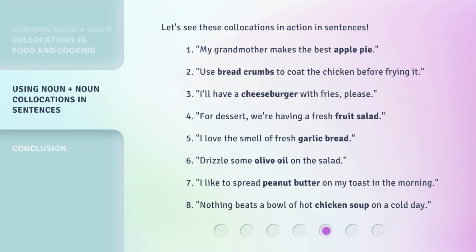Let's see these collocations in action in sentences. 1. My grandmother makes the best apple pie. 2. Use breadcrumbs to coat the chicken before frying it. 3. I'll have a cheeseburger with fries, please. 4. For dessert, we're having a fresh fruit salad.